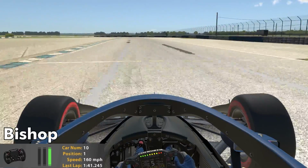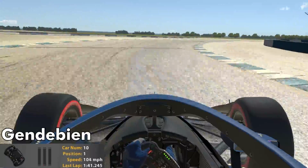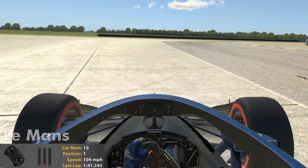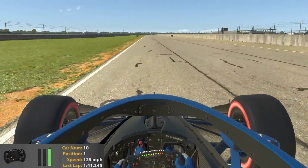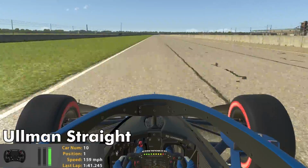Now heading through Bishop, and heavily braking for turn 15 into second gear, using the curbs on the left and the right. Running a little bit wide here to get a good run through Le Mans, using all the curbs and exit. And now we head towards Sunset Bend and the Ullman Straight.